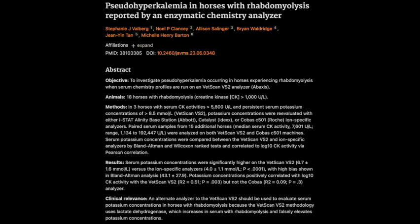Exactly. And that can make a big difference because remember, true hyperkalemia can be really serious. Yeah, you don't want to miss it if it's actually happening. Exactly. So confirming those high potassium readings is crucial, just to be on the safe side.